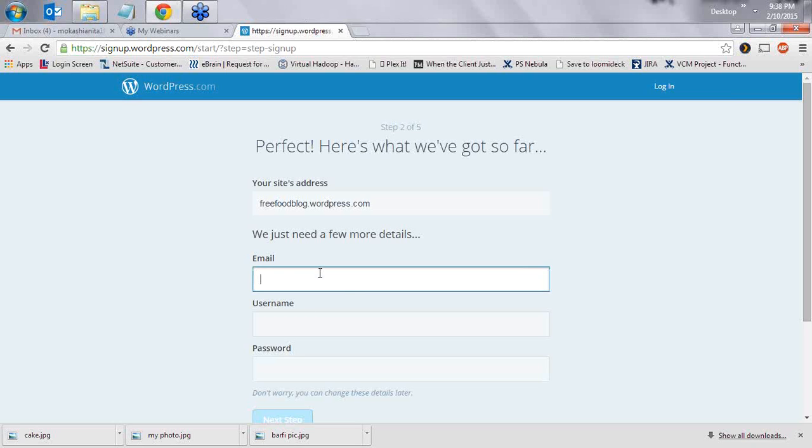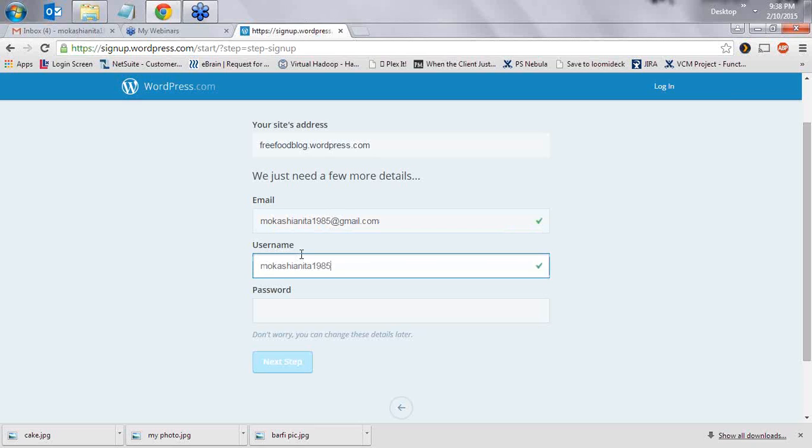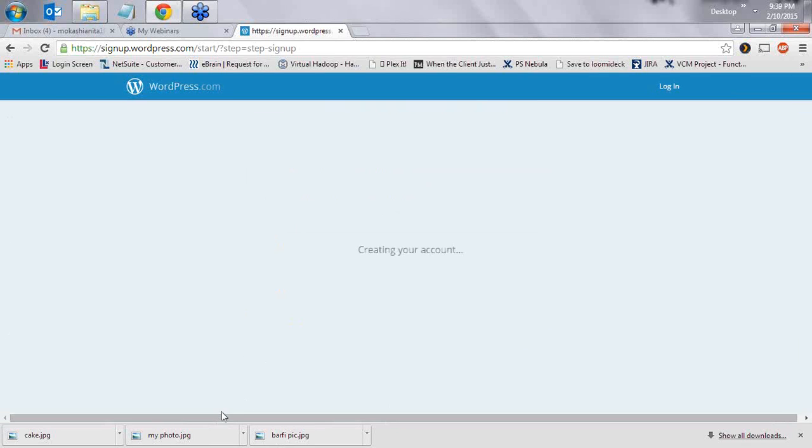Now a few things you need so that your registration is complete. One is the email address, second is the username, and then password. Now let me enter an email address. Okay, let's go to the next step.